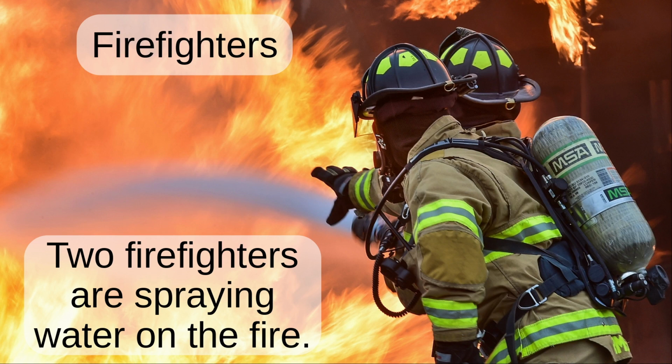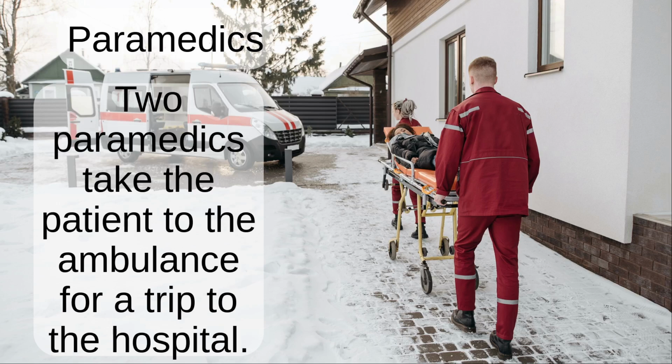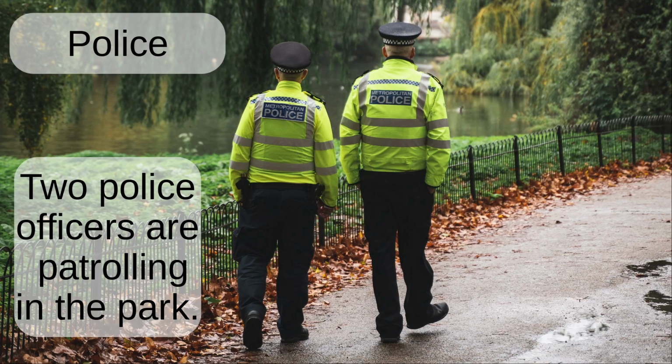Firefighters. 2 firefighters are spraying water on the fire. Paramedics. 2 paramedics take the patient to the ambulance for a trip to the hospital. Police. 2 police officers are patrolling in the park.